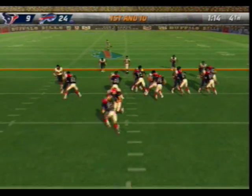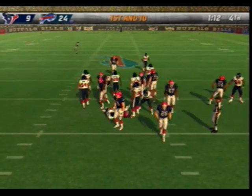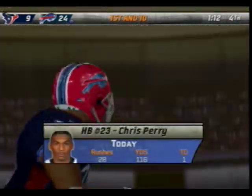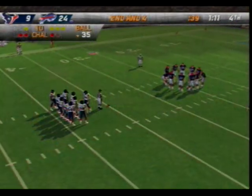Give it to the halfback. Wilson is there on the stop at the 35. Perry kept his legs moving, gets 7 hard-earned yards.